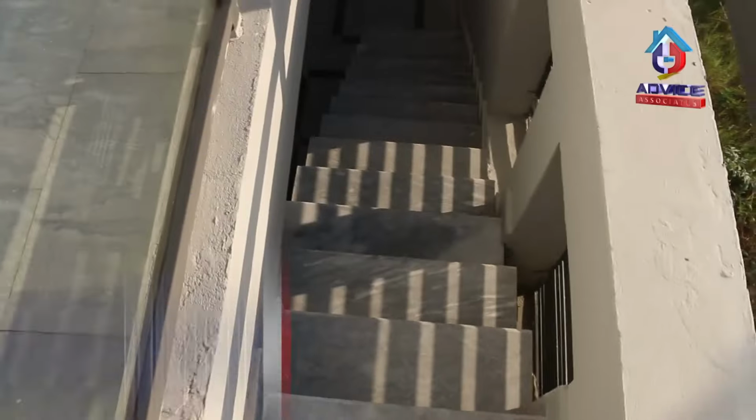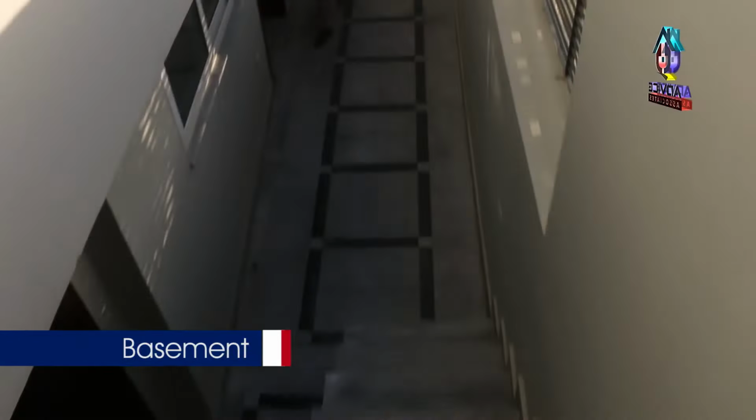I'm taking you to the basement of this house. There's one house with a basement, right? Okay. This is the washroom in the basement, right? I mean, this is a spacious storage room. This is the kind of storage room you want to use for storing things.